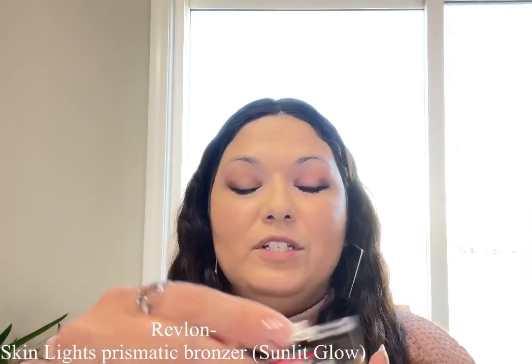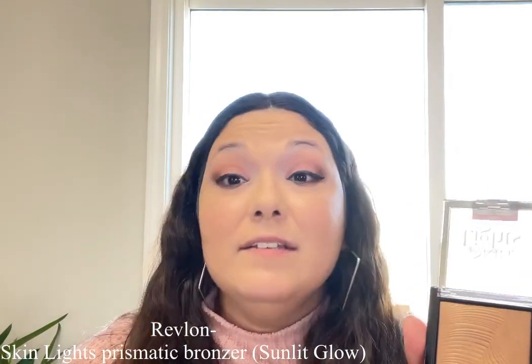Okay, I'm gonna go into my Revlon Skin Lights Prismatic Bronzer, and I'm going to bronze my face with the Real Techniques 400 Blush Brush.